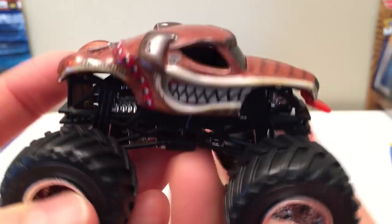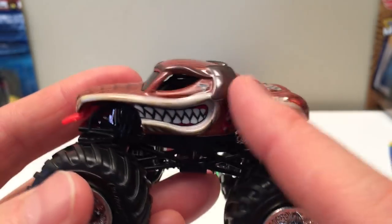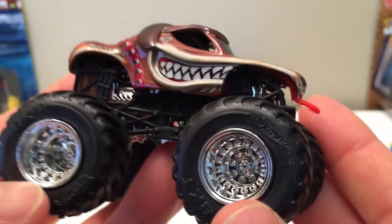Love that. So look at them. I love this new punched up style, don't you? Is it your favorite? Do you like the old style? You like the new style? I'm saying I like the new style because it's pretty cool. Don't you think? I know. So that's our Monster Mutt.